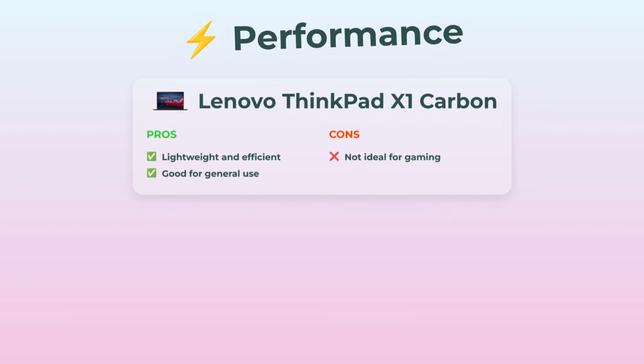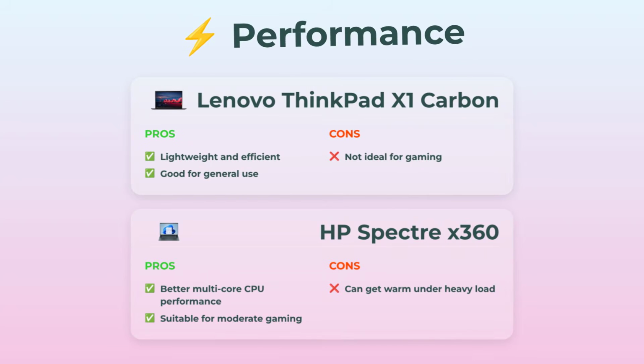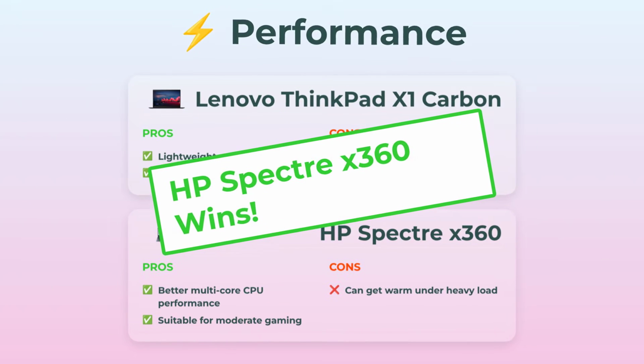Meanwhile, the Spectre x360 actually pulls ahead a little here, especially if you opt for beefier specs. It handles multi-core workloads better, and can even handle some moderate gaming. Downsides? It can get a bit toasty if you push it hard. But for most people, that extra oomph is nice to have. Winner in performance? HP again.